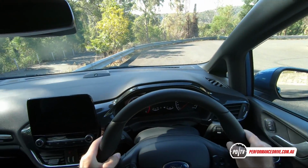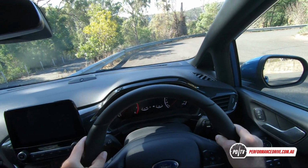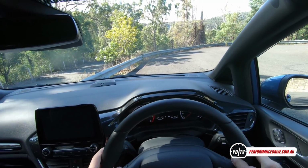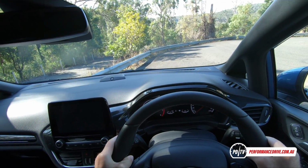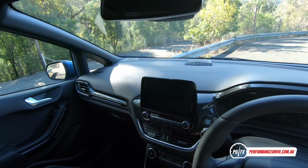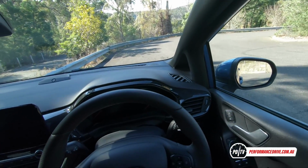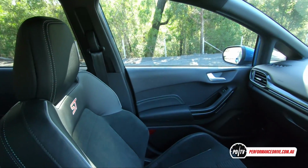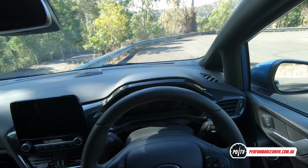So when you're in, even though the pillar doesn't intrude on your space, you know, it's not pushing your shoulder or anything like that, it just has that perception where you're a bit more confined and a bit tighter packed in here. Aside from that though, it is still a very practical space. It's not that it's ruined the practicality. If anything, it's more practical because it's got rear doors. But yeah, just that sort of perception of space is different.